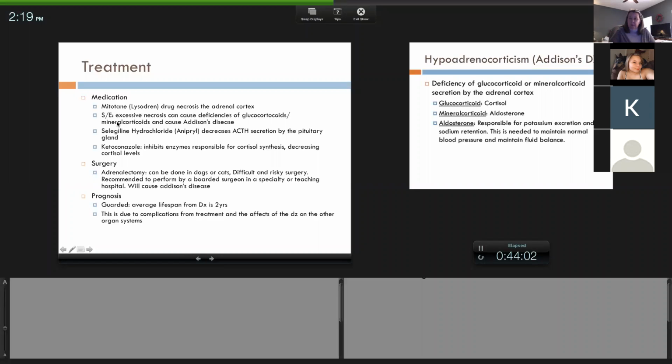So what do we worry about? Well, if we're destroying, SE is side effects. Obviously, if you get excessive necrosis, then we're going to cause a deficiency. What we're trying to do is cause some necrosis, but still allow some glucocorticoids to be produced. So managing this drug is causing necrosis without completely destroying it, okay? If there's excessive necrosis, then you have a deficiency in glucocorticoids and mineralocorticoids, and that could lead to Addison's disease, which is the opposite of Cushing's.